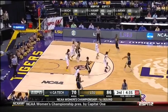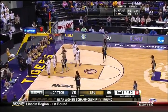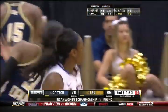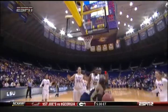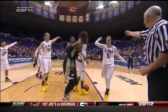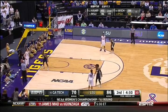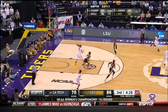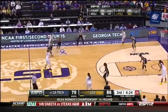You have to give a lot of credit to LSU's transition defense today, getting back and stopping these easy basket layups, and also making it hard for Georgia Tech to run half-court offense. That's not what Georgia Tech wants to do. But you see right here, Shanice McKinney has been a wall today defensively in the paint. 6 blocks for Shanice McKinney. Harden draws the double.